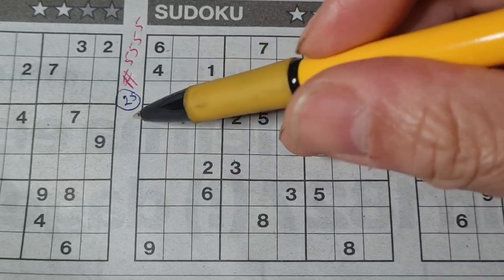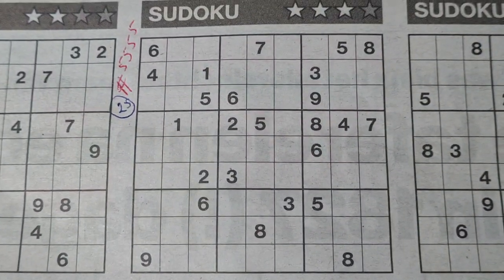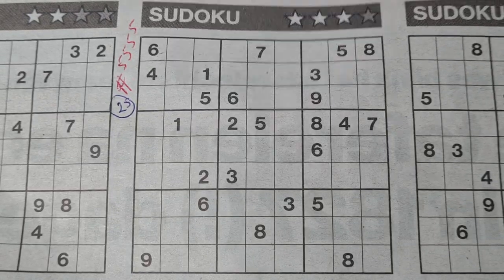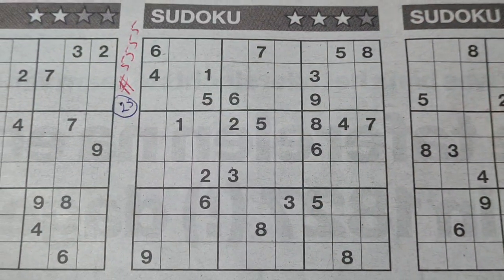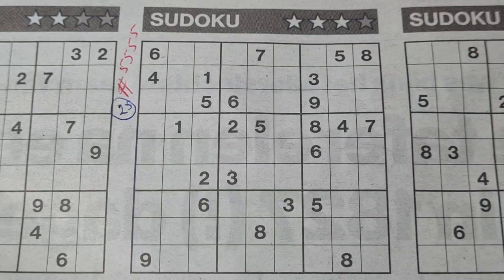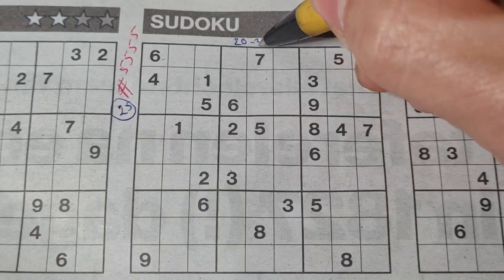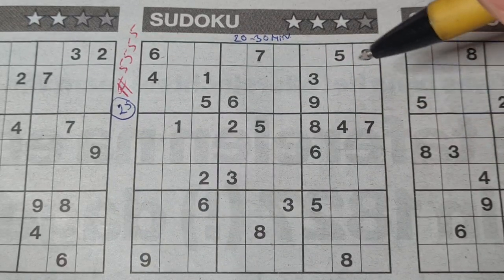It's a kind of indication of the difficulty level. The less printed digits, the more it will be difficult. But you cannot always say that. Sometimes you have a puzzle with a lot of pairs, with a lot of hidden numbers. Then you will need more time to solve. But for a 3-stars puzzle, I need 20 to 30 minutes to solve. That's my time limit. So let's get started.